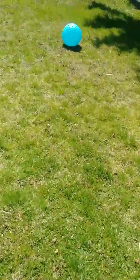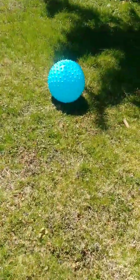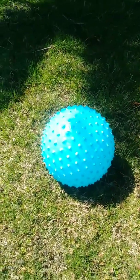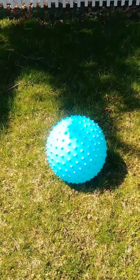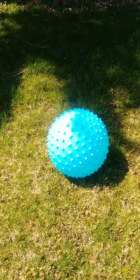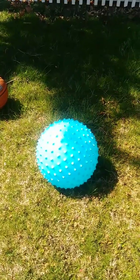All right. What do we have here? It's a blue bouncy ball. And what shape does that look like? Can you say circle? Circle. Blue bouncy ball and circle.